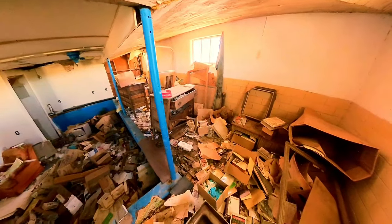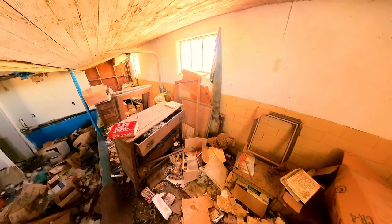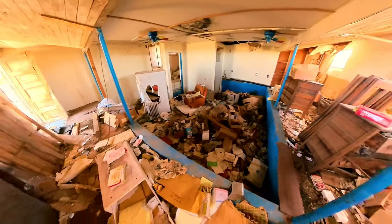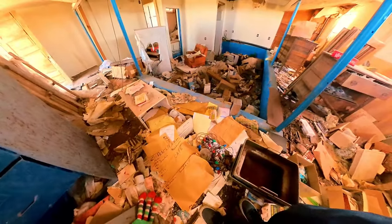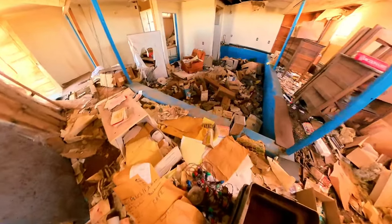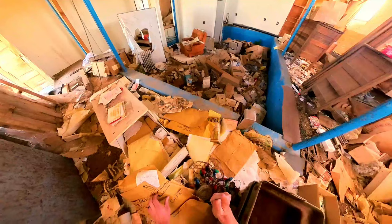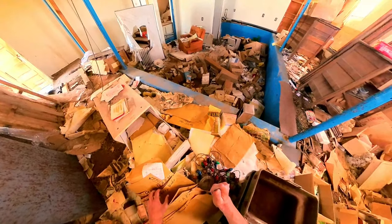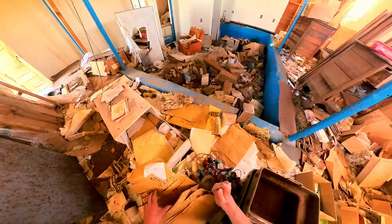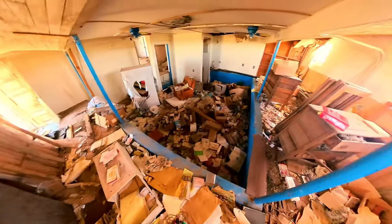I'm assuming this was definitely a business and residence at one time, but I'm not sure. Oh, here's all their records. It was a café. Here we go. Right there. It was a café. Some mom's records, double wide. There must have been a double wide on the property. Various expenses, a farm ranch at one time.